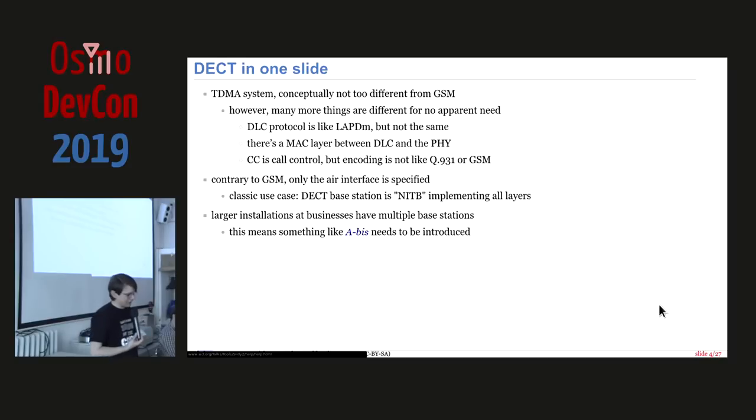Also, interestingly, the DLC protocol, data link control, I think is how they call it, is very much like LAPDm, but not the same. So we have a rather similar layer 2 protocol as GSM inside those dedicated channels. Interestingly, they slice another protocol layer in between. So there's a MAC protocol layer between DLC and the physical layer. So LAPDm is not directly on the radio channel, again, looking at this from a GSM point of view.